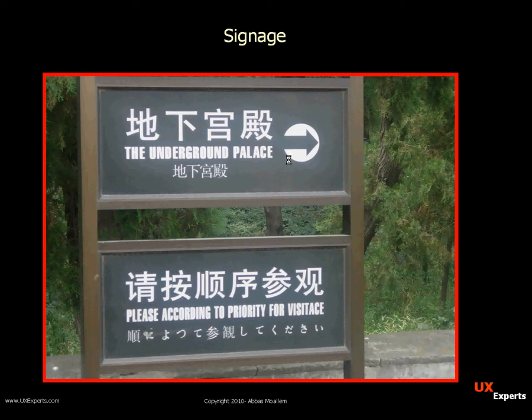I'm sure many people have seen signs with very bizarre translation. This is one among many I discovered in the People's Republic of China.